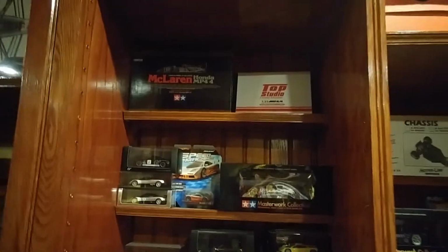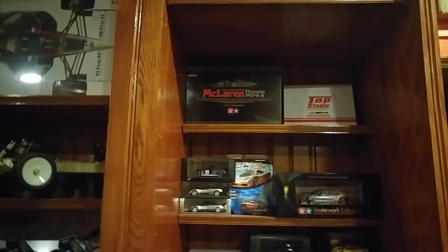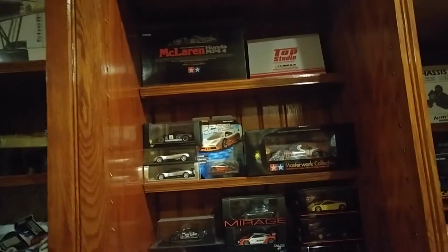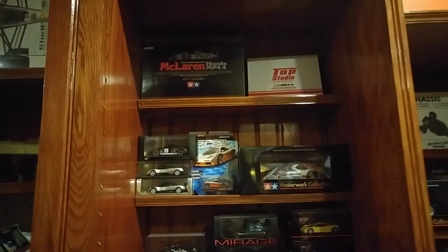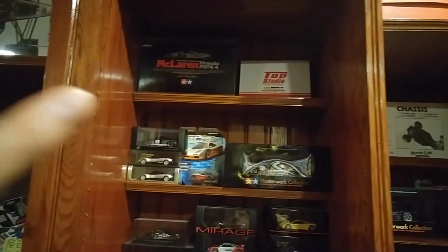And I do have elsewhere the full collection of the Tamiya McLarens, the 1/20th scale, so like the MP4-4, the 5, the 4, the 5, the 7, and the 8. They came in 1/20th scale. And then the 6 came in 1/12th scale. So I have all of those, original and re-release, because I'm kind of a maniac like that.